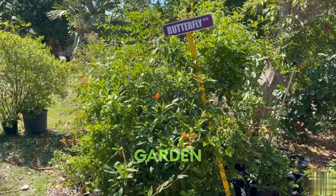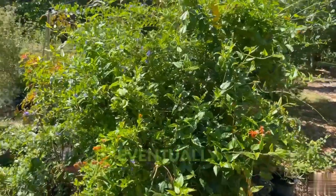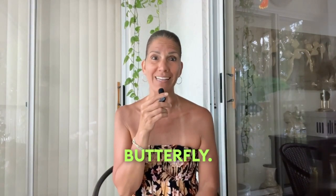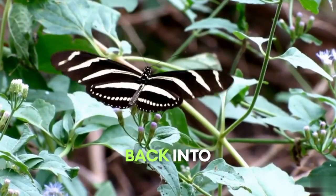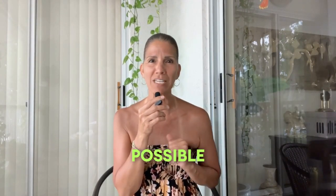And just when we thought this place couldn't get any more magical, in 2019, Grimal Grove launched the Butterfly Garden Project, inspired by Mr. Grimal's original butterfly garden. The garden eventually became a recovery mission after Hurricane Irma nearly wiped out the local zebra longwing butterfly population, Florida's official state butterfly. Through careful incubation and replanting of native host plants, the Grove was able to release over 2,000 zebra longwings back into the wild. A living reminder that regeneration is always possible when people care enough to help nature bounce back.